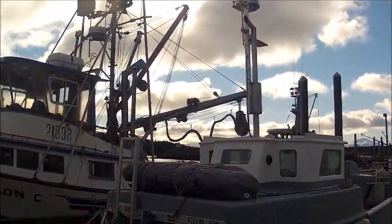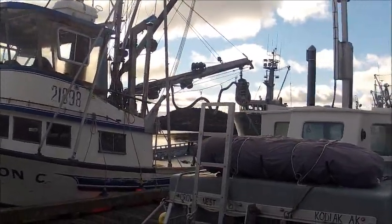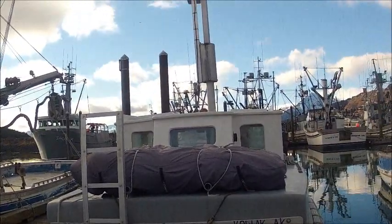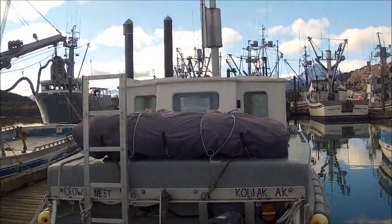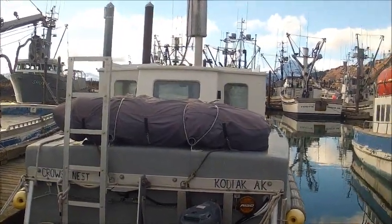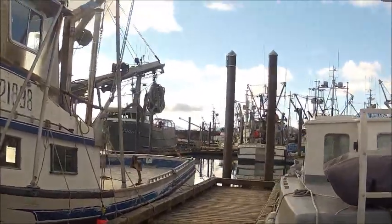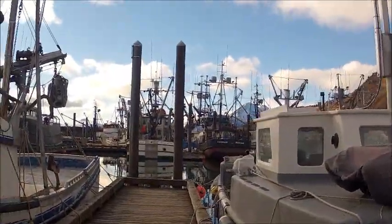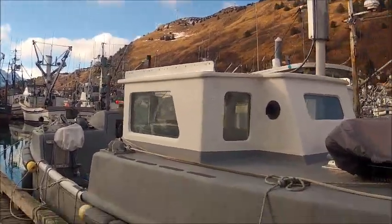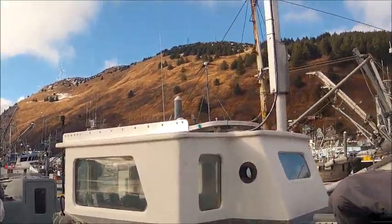Boy, this is an odd looking thing. The crow's nest. Boy, look at that. Got his backup kicker with a built-in gas tank and everything ready to go. Got a step. That almost looks like a lifeboat or something. I bet that thing will handle some seas. I like his matching buoys there, bumpers, fenders.